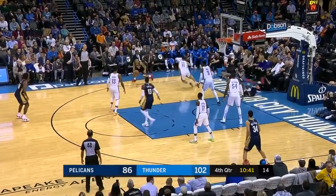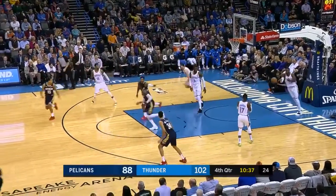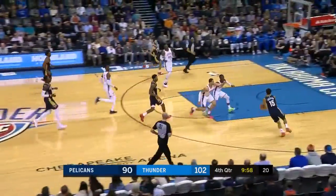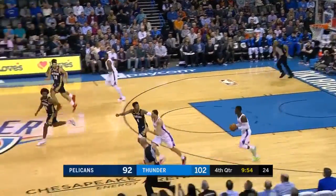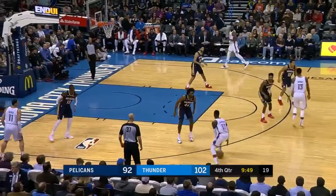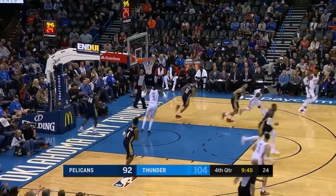Noel knocks it away from Payton. Maybe one of the best as a big man at knocking it free from a much smaller, craftier guard. As this Pelicans offense just continues to come at the Thunder, and it's down to 10 thanks to that finish and fast break by Jackson. But the Thunder had a big, massive 20-point lead.